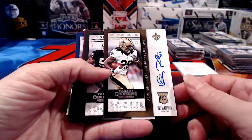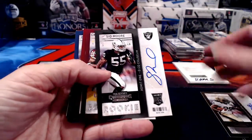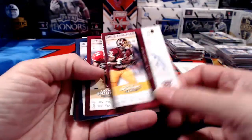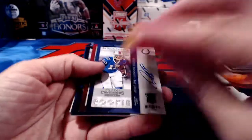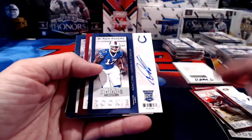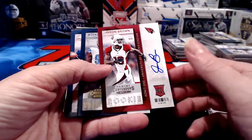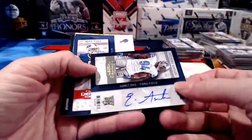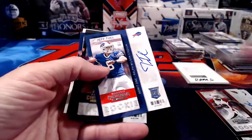Kerry Robinson for the Saints. C.J. Moore for the Raiders. Chris Thompson for the Skins. A little Nick Moody for the Niners. Derek Rogers for the Colts. Jaron Brown, Cardinals. Ezekiel Ansah numbered to 99 for the Lions. Jeff Tuel for the Bills.